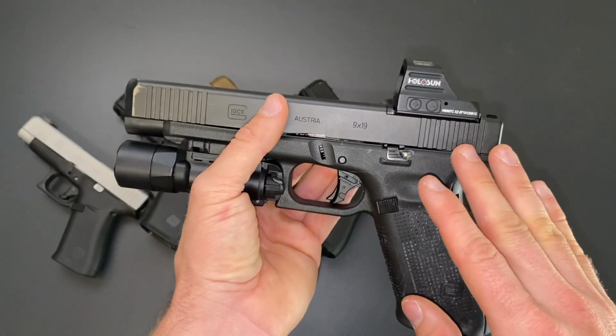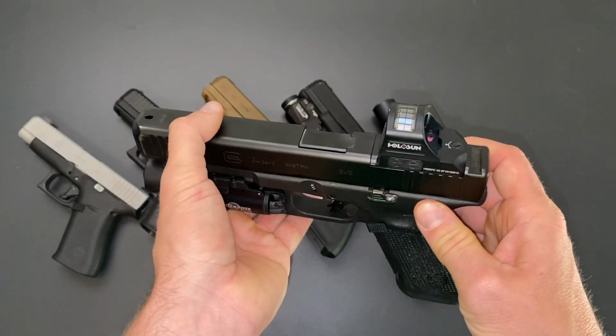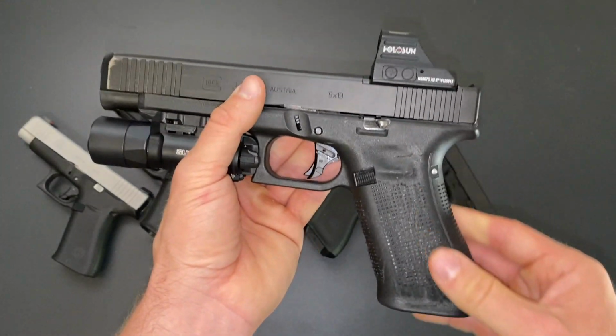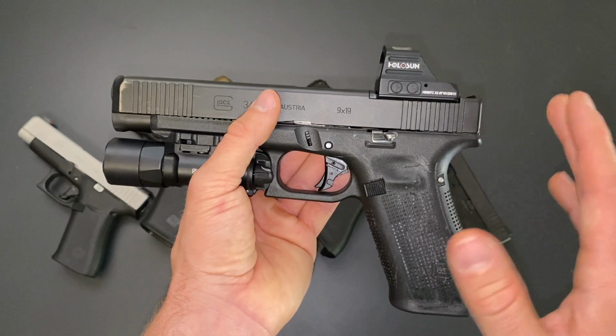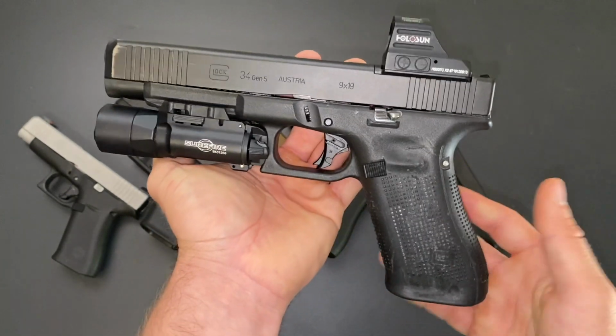This is a competition gun for me. This is for USPSA. That's why you do not see co-witnessed sights here. I wouldn't carry without co-witnessed sights, but for competition, I'm okay with it. I just like the wide open glass window. And this thing eats recoil, right? It's a heavier gun, and that's why it's good.